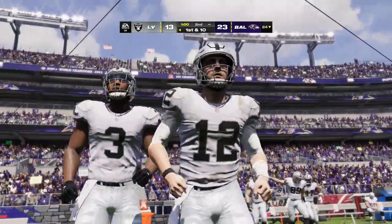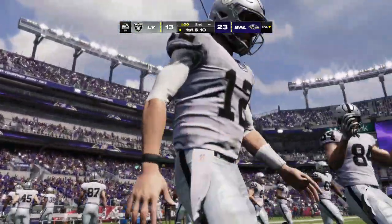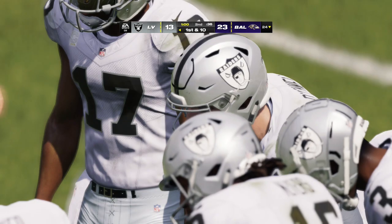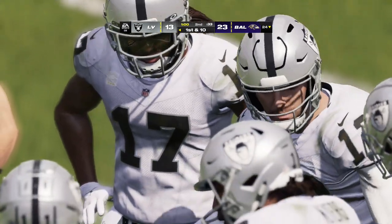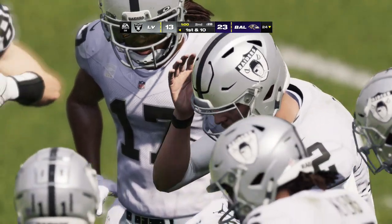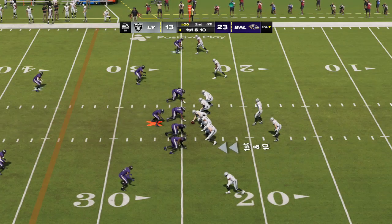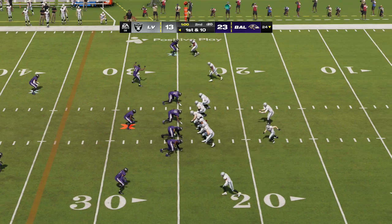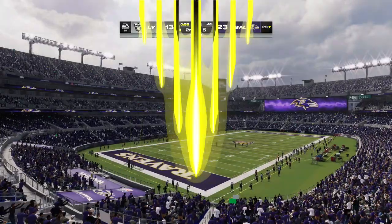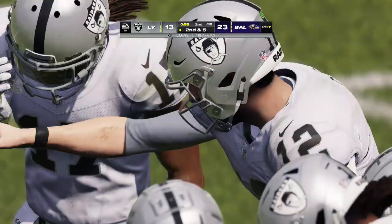The Raider offense going to head out now late in this first half as they take over with exactly 1 minute to go here before intermission. Trying to shake off the interception. He'll look to throw. The Raiders going to use one of their timeouts as the clock will stop with 55 seconds to go until halftime.